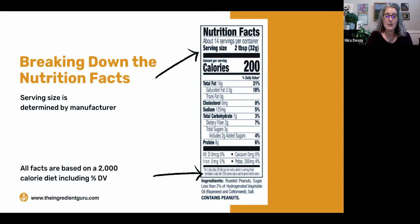The other thing to remember is that all the things in this column to the right here, percent daily value, are based on a 2,000 calorie a day diet. If you need less than that, if you need more than that, you need to recalculate what your percentages are, because not every human on the face of the planet requires a 2,000 calorie a day diet.